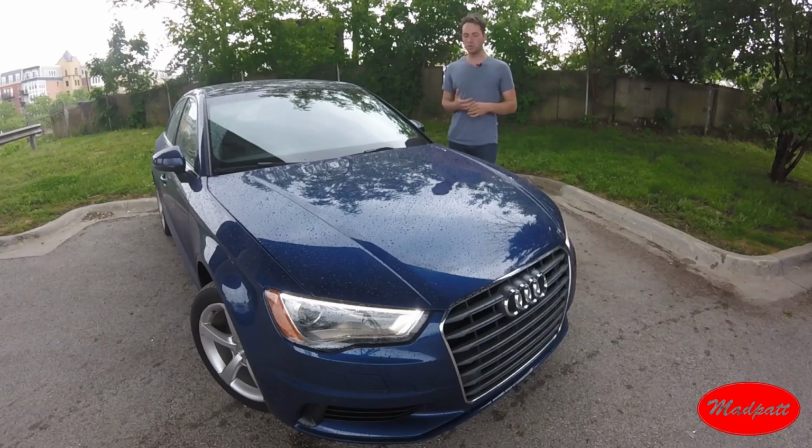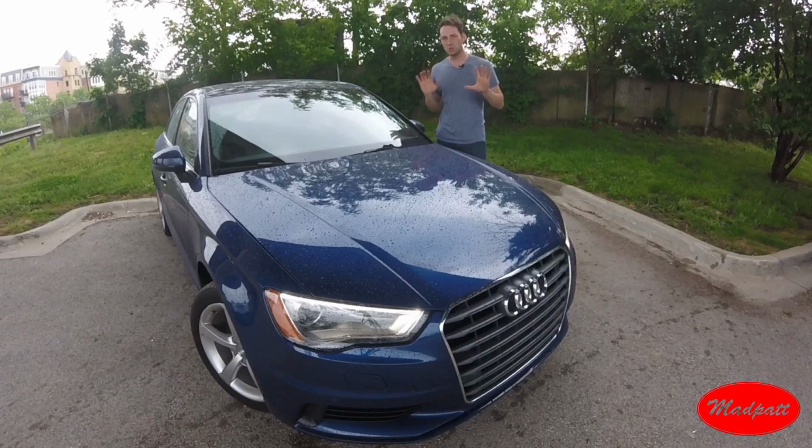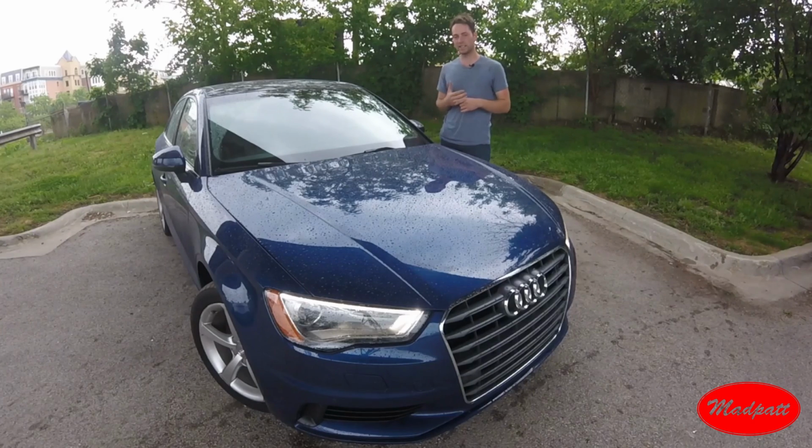I've seen a few of these in some whites and silvers. They don't really do it for these. I've had a white one, and I didn't really like it in that color. But I got an opportunity to drive a blue one today, and so far the color really stands out on the car.